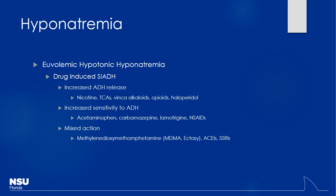We can sometimes have an increased sensitivity to ADH, so things like carbamazepine, lamotrigine, NSAIDs can cause this. And then sometimes I'll have a mixed sort of action there: things like ACE inhibitors, SSRIs, and then interestingly enough, methylenedioxymethamphetamine, otherwise known as MDMA, otherwise known as ecstasy, otherwise known as Molly, if you ever hear that, right? Somebody that answered that too quick. Again, your drug screens will be waiting outside. Just kidding. This is probably a very interesting one.